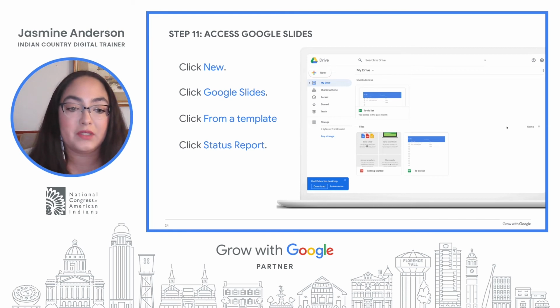From your Google Drive, select New, Google Slides, and From a Template. This opens the Google Slides template gallery. You can find options for all kinds of presentations you want to give, like presenting your research at a professional conference, delivering a sales pitch, or teaching a lesson. Open the template you want to use. We'll start with a status report template and build an example project for updating an organization on all of the work you've gotten done from home.